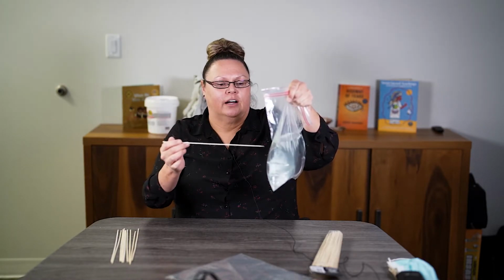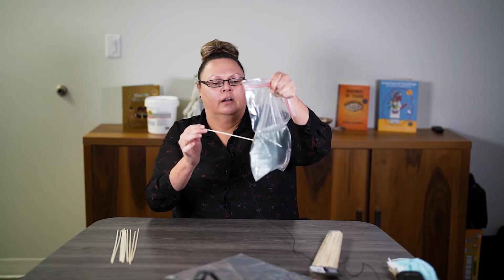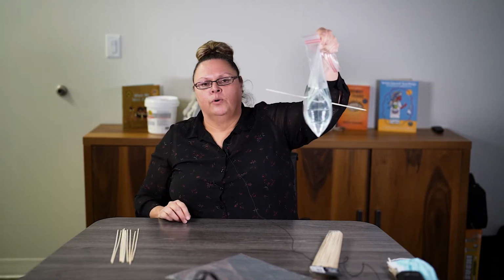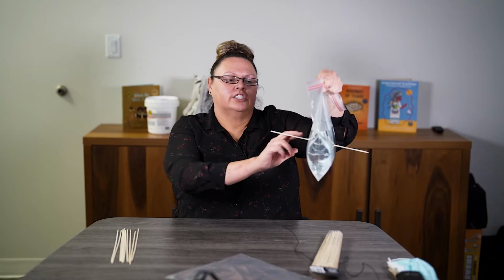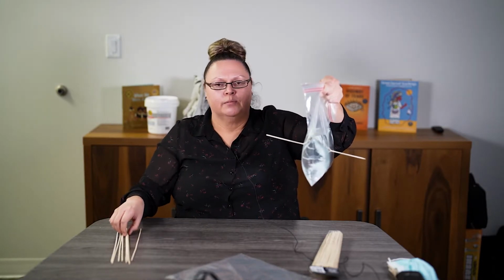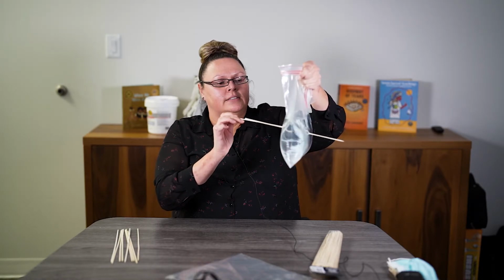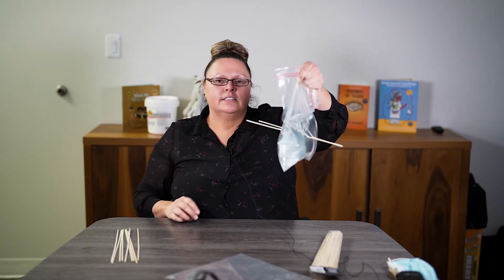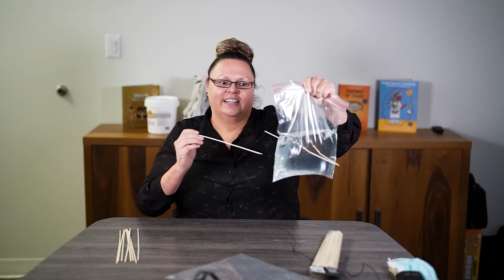So we're going to do a little test here. We'll put this through, and there's no water. The molecules spread out and seal around the item that is going through the bag. This can really help your kids learn about science in an engaging way, and a lot of kids are like, wow, that's pretty exciting, you know?